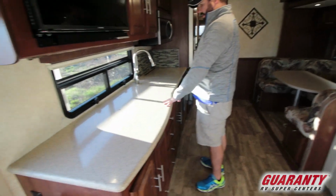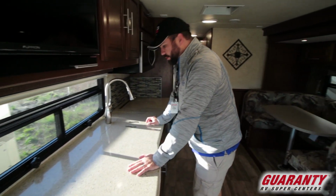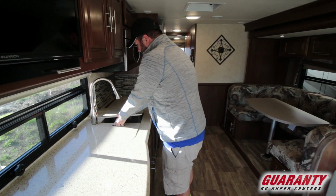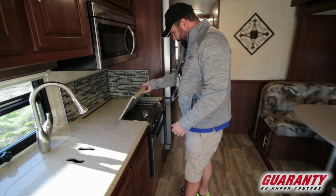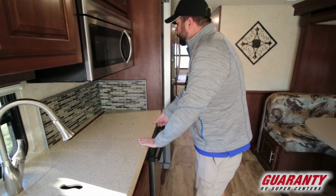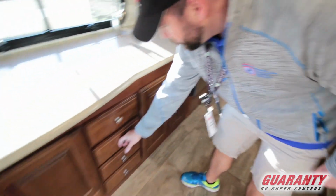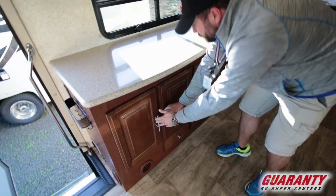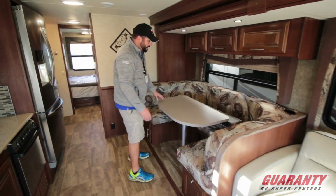Big counter space here, so whether you're preparing a 5-course meal or mixing up some drinks, you've got plenty of room here. Double sink, undermounted stainless steel, got the 3-burner stove, standard there. Convection microwave up top, and then down below here, a ton of drawers, storage, stuff like that.